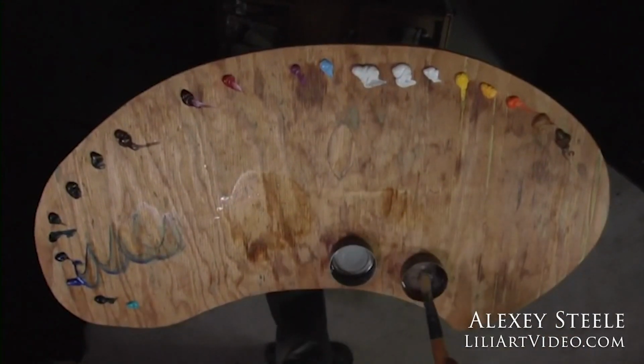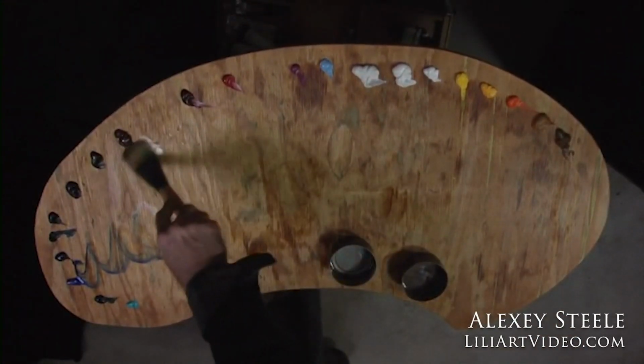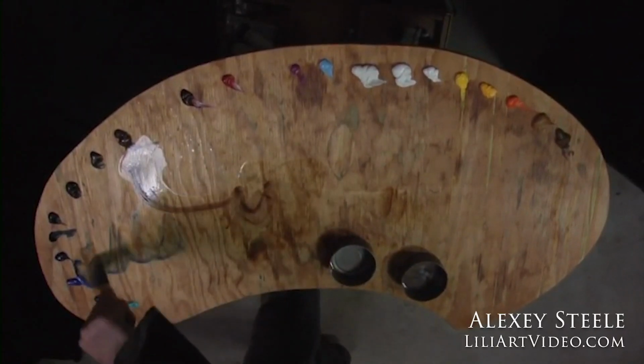Oops, see? I might start moving the palette, which is not a good idea. Got it?